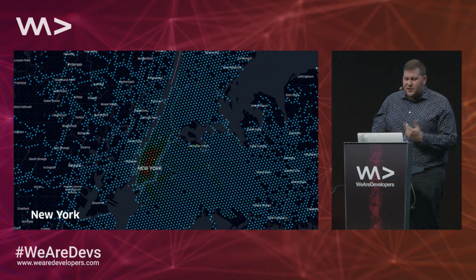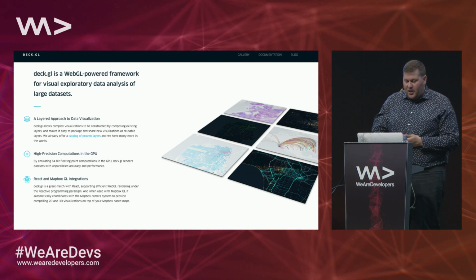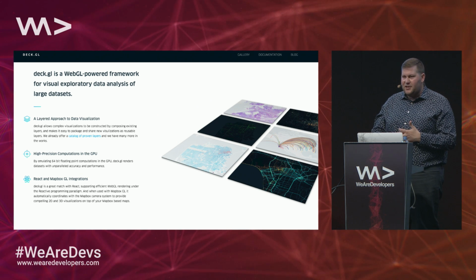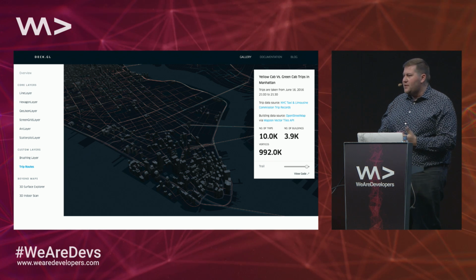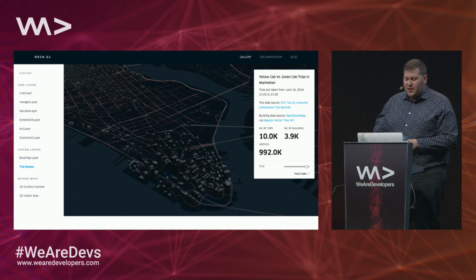And so again, all of this is powered by DeckGL, and it's all open source, so people can build on top of this today. DeckGL is designed to make visualizations of large data sets very simple by using instancing and layering. You can find out more at deck.gl, and you can see some of the more interesting live examples.